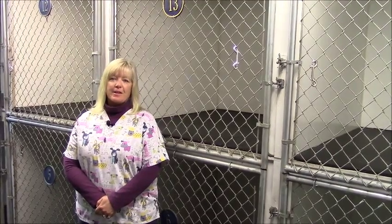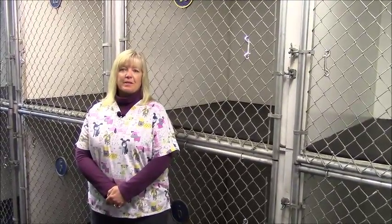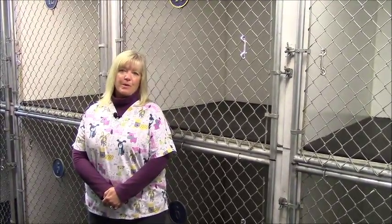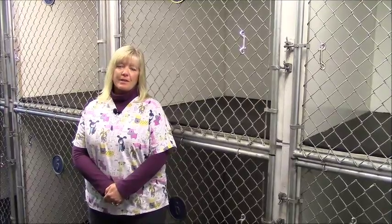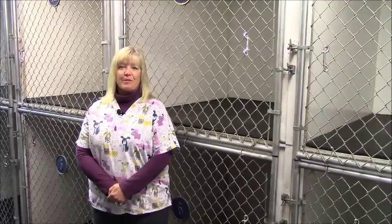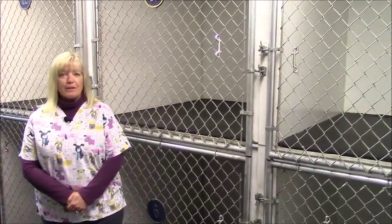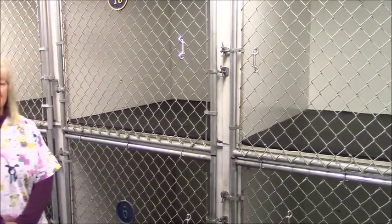This is the spa area of Paws in Time West Chicago. I named it the spa area because at one time it was our grooming room. It is right at the front of the building, right off the lobby. And we just kept the name as the spa room, even though we don't do grooming in this room anymore. We prefer to have younger or smaller dogs stay with us in this room.